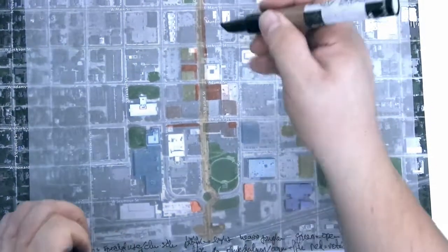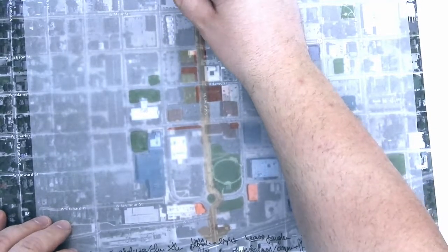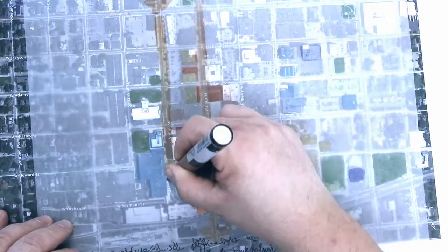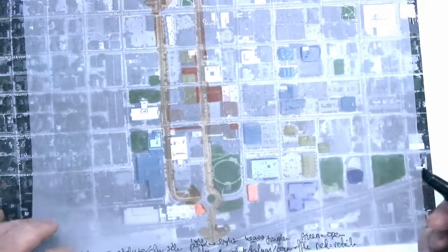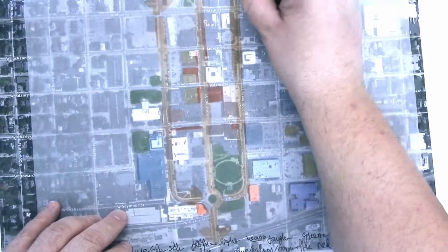Okay. This is a craft brown, so it appears as a beige on camera. Okay. High Street is one way southbound, so you can do something like this because it feeds into the roundabout like so. And then Mulberry is one way northbound, so we can do something like this.